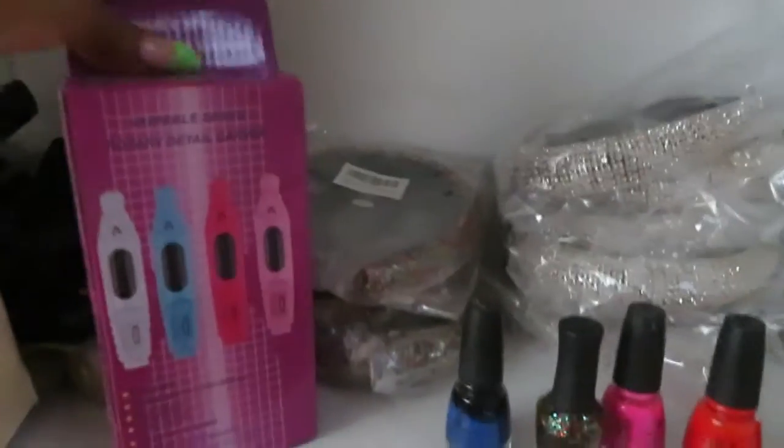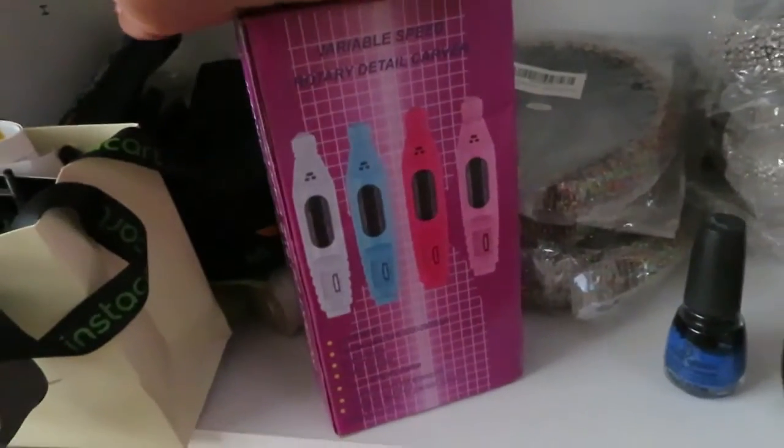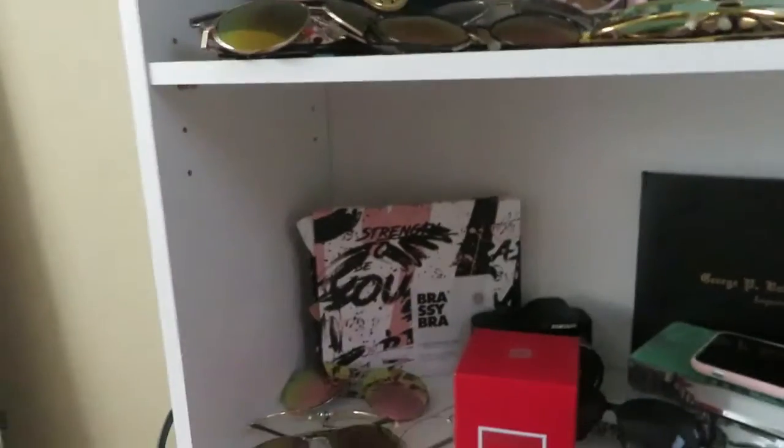I don't know why I ordered this. It was during quarantine, I got bored, so I just ordered some things to learn how to do nails, y'all. So I ordered these. I ain't never used them, so yeah. That's a little sassy bra I ordered. My Samsung camera, jewelry holder. That's my cell phone.